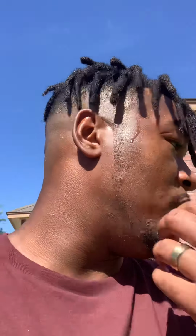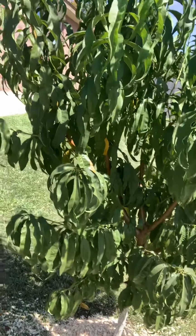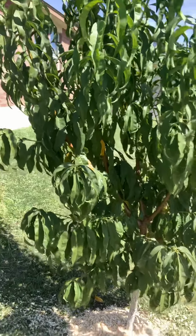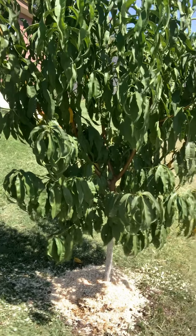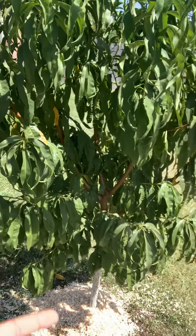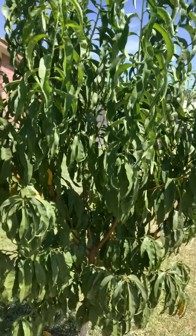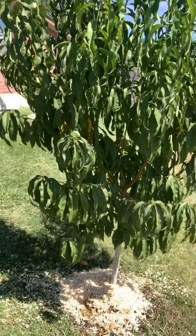Now, I told you guys that peach trees grow extremely fast. Like I told you, if I'm being totally honest, I bought this as a Scarlet Beauty nectarine, if I'm not mistaken. But when I read about it, it said that there's no such thing as a Scarlet Beauty nectarine. So we're just gonna have to really wait and see what this is, honestly.